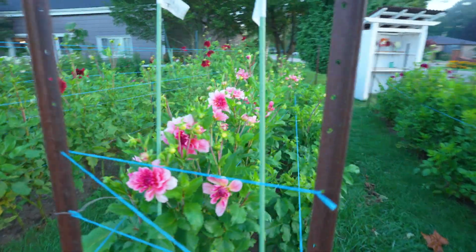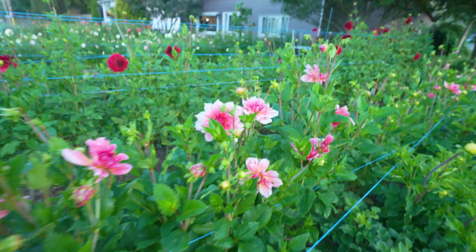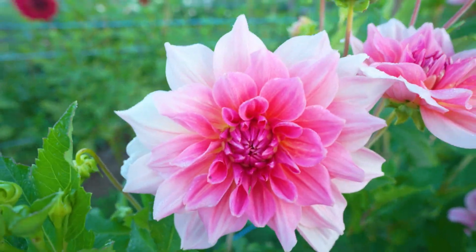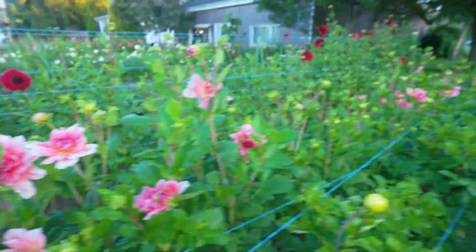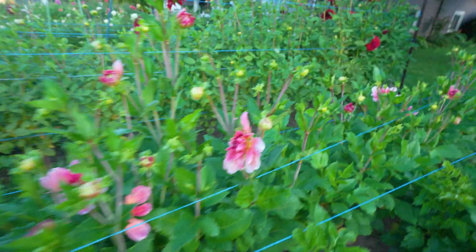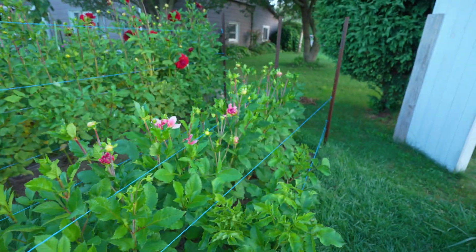Here you've got Otto's Thrill. Otto's Thrill is not growing the way that I remember. So I'm not thrilled about the way it's growing, but I'm hoping I can mend it with some fertilizing.